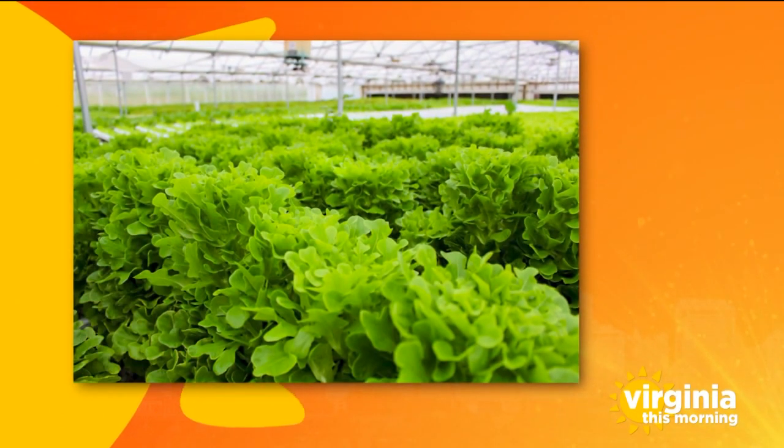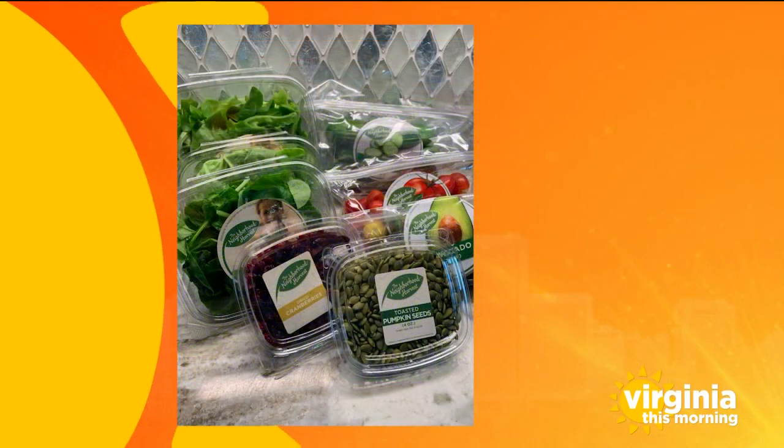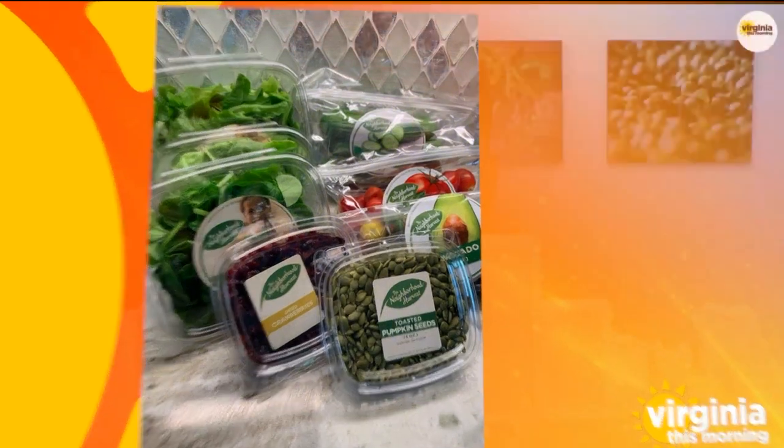Absolutely. So we have our core menu that we grow year-round. We call that our year-round seasonal, right? Because it's always in season. That's a lot of greenhouse-grown veggies and products. But we're able to work with the producers because we're talking months ahead of time. They know kind of what our needs are. We know what they're going to be producing and what their crop schedule is.